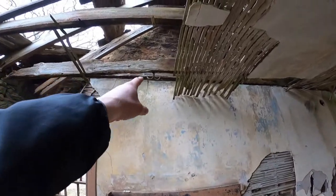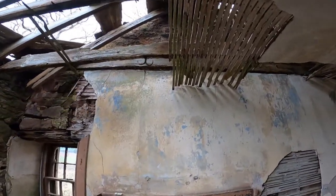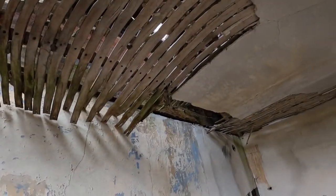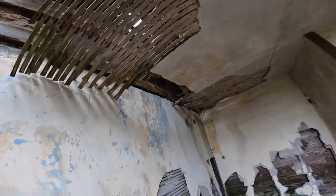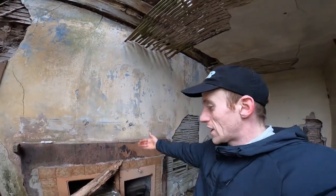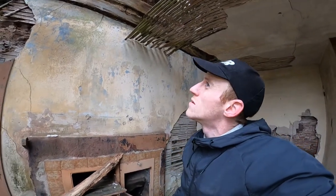Look here, folks. They've got these big hooks here hanging through the roof. And I'm just wondering if that's where they hung up their beef, hung up their pork or something. Or they could have hung anything up, I suppose, next to the fire. I'm not sure what they did though back then with their meat and stuff like that.